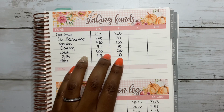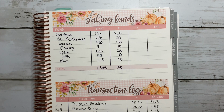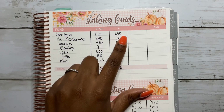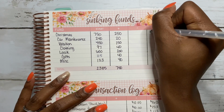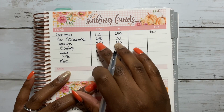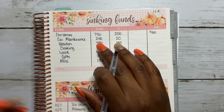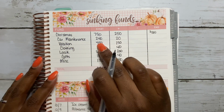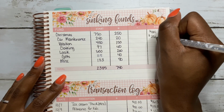For our sinking funds, we pretty much didn't spend anything except in miscellaneous, guys. Our Christmas sinking fund started at $750, and we added $250, and we did not take anything away from there. So we came out with $1,000, and that is awesome because Christmas is close, and I'm gonna start shopping this month. So you'll probably see some transactions in November. For car maintenance, we had $240 and we added $20, did not spend any money there. So we have $260 there.